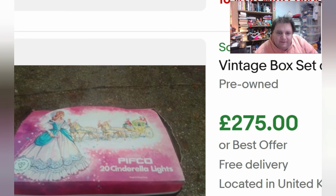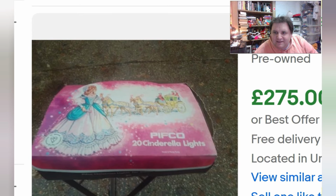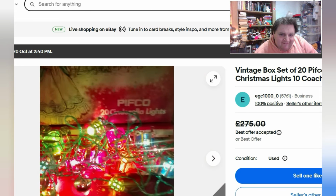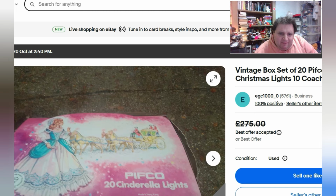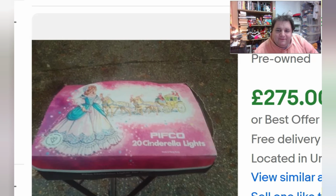Right, there's another. That's a Cinderella Pifco. My goodness. Actually, let's look into that one. See original listing. Oh, wow. So there we go, you can see it there. The little chariots, the carriages. I think I've seen these before. I think somebody's spoken about these before. But yeah, if you get the box, wow. Quite the bolo when it comes to lights. Carriage ones, remember that? Carriage lights, Cinderella.